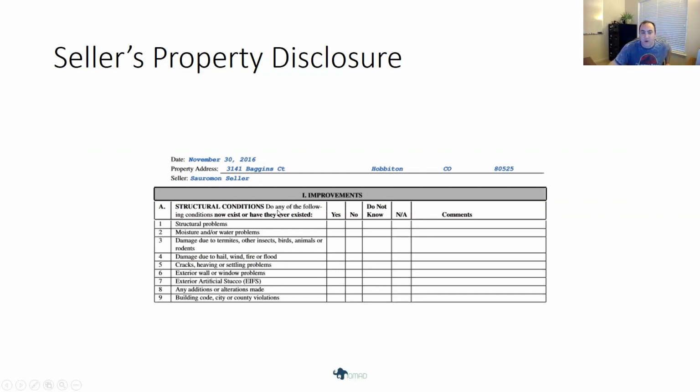So this is the improvement section, section A, structural conditions. Oh, by the way, some parts of this form are written kind of weird. So you do have to read it, because there are some parts where you want to answer yes when you really mean no, and other parts where you want to say no and you really mean yes. So you've got to read what they're asking. Some of the questions are a little tricky. You can't just go down and say yes to everything, okay?